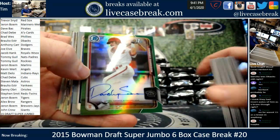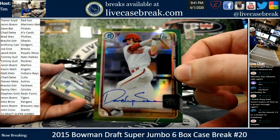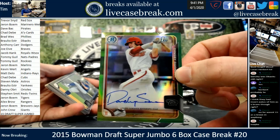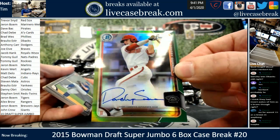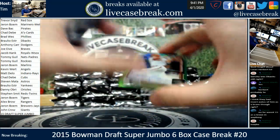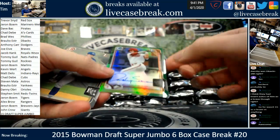Nice card. Green Dansby for the Braves, or for the Diamondbacks. Ha! After I spieled about that, I got it wrong. Arizona. Braulio, nice headband, Green Chrome. Little Hansby, 53 out of 99. Nice card to start with.